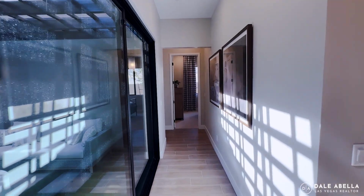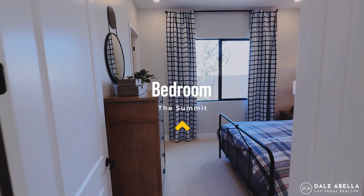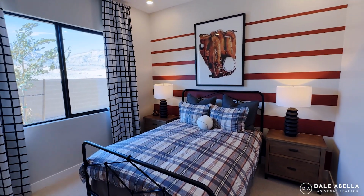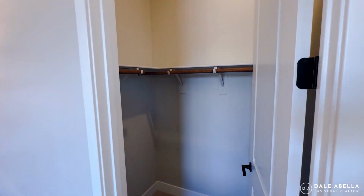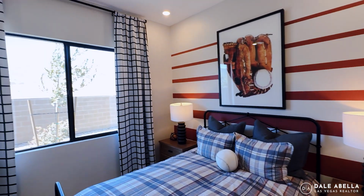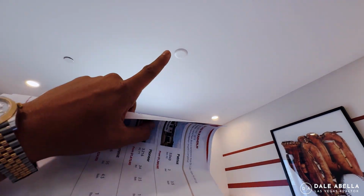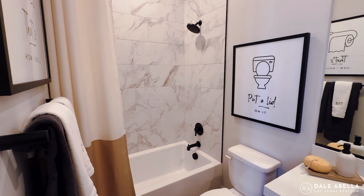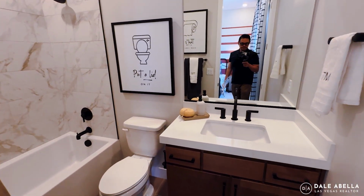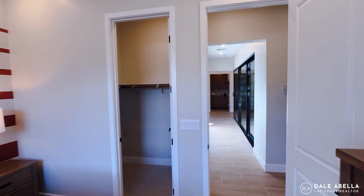All right. So as we head down this hallway, right over here, you're gonna have your bedroom. Okay. I would say this is probably like an 11 by 11. Cool. Small walk-in closet. Okay, if you want to add any lights, can lights to the bedrooms, you could definitely do that. That's optional. Every bedroom's going to include pre-wire to the ceiling fan. Cool. And then this bedroom is going to have its own full bath. Okay, nice shower tub, tile surround, all the way up to the ceiling.